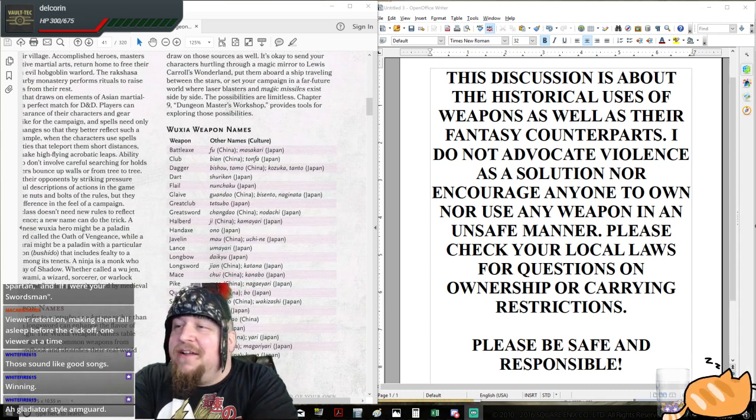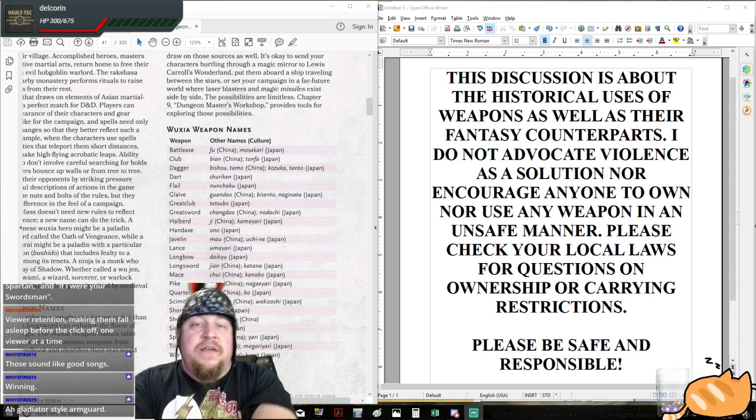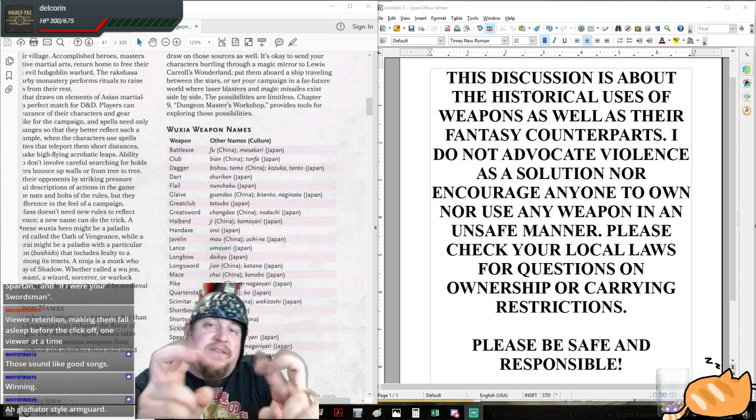Ah, gladiator style arm guard. Somewhat like that, yes. Except this one has LEDs, including ultraviolet ones. So as I pass my hand over stuff, it can detect magic.